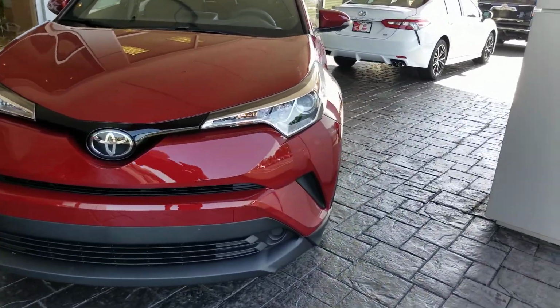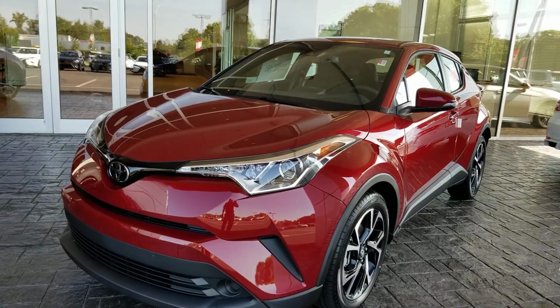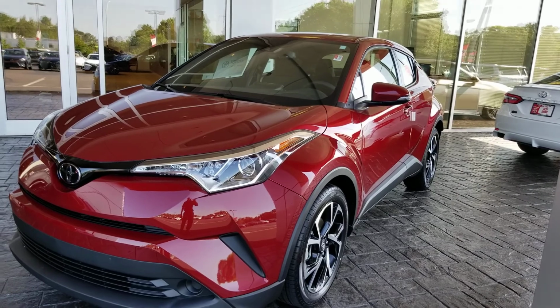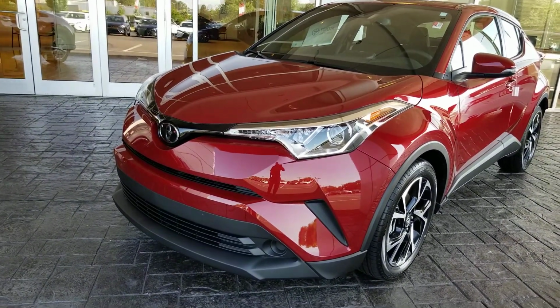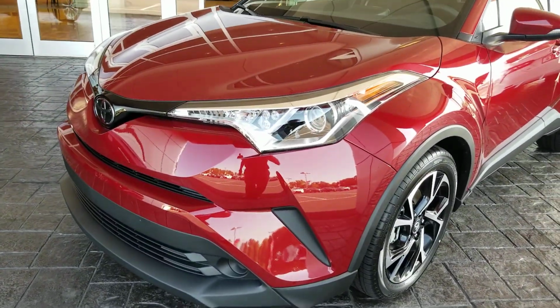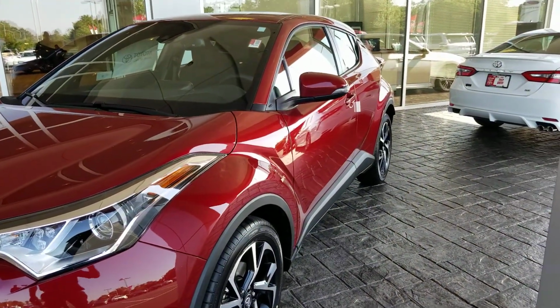Of course, you also have dynamic radar cruise control. That means, of course, if you put your cruise control on, person in front of you slows up, speeds up, it'll adjust to them. And of course, automatic headlamps. And you also have the headlamps that go at night, which will be auto high beam. So if you live in the country like myself, that is a very unique feature.